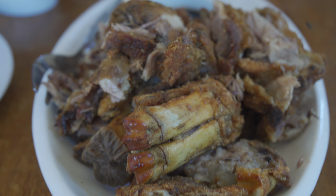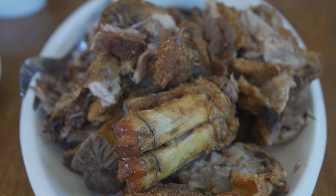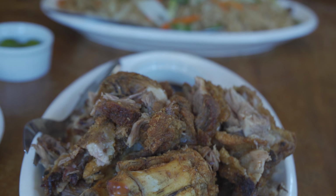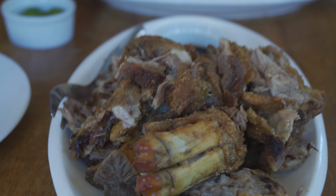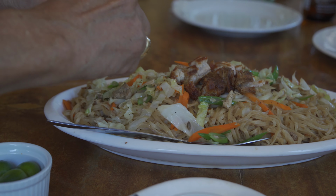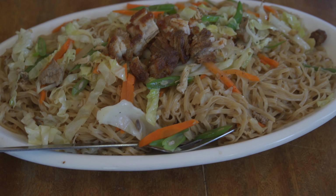Okay guys, this is how you know you've arrived at Kamalig. You've got one big plate of crispy pata, and that's not the only plate, there's one more. Because Dad has gone mad with power. And this is a medium pancit guisado canton. And this is a medium. It's massive. Look at that thing, it's massive.